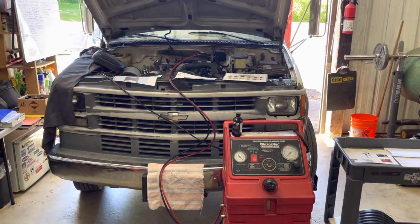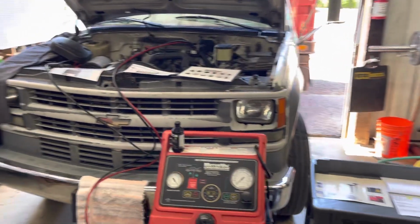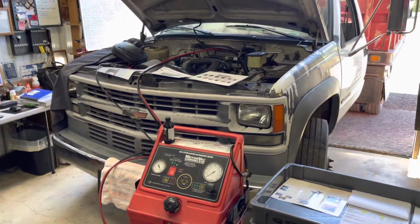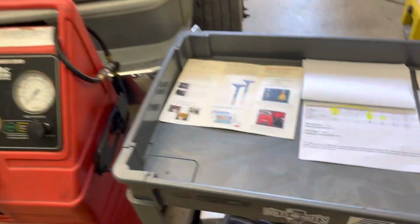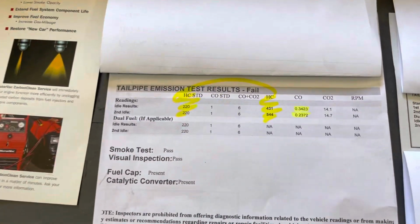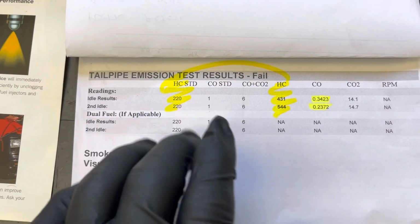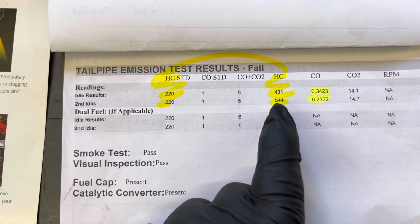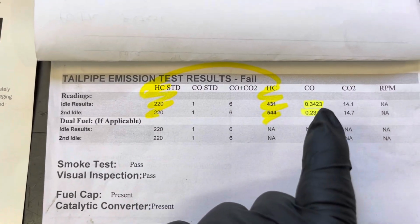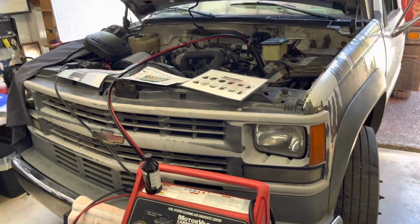And this week's behind the scenes case study video is a 1998 Chevy C3500 truck that was failing DEQ. We have a pretty stringent test here, and it was failing for hydrocarbons. Here's the standard, 220 hydrocarbons. It was 431 for the first test, 544 for the second. CO was okay.